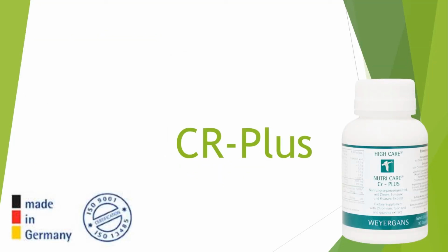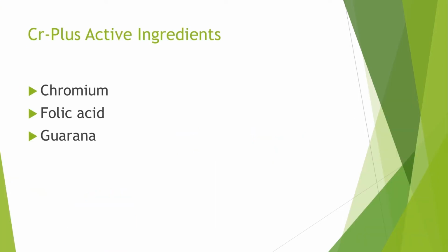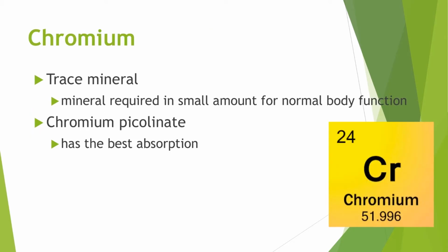CR+. CR+, made in Germany, exclusively distributed globally by Innovita, is a powerful triple-action formula of chromium, folic acid, and guarana extract. Chromium is a trace mineral, required in small amount for normal body function. In the CR+, chromium is combined with picolinate, which enables chromium to be well absorbed in our body.